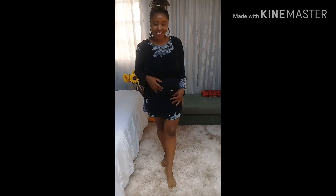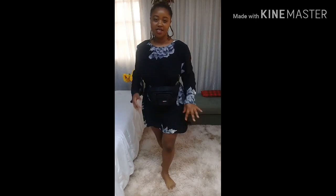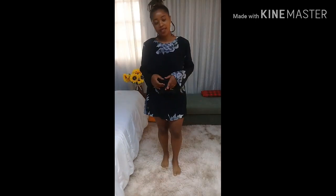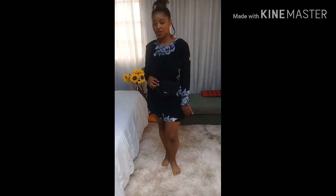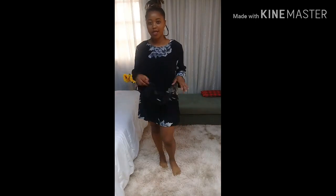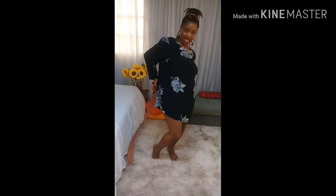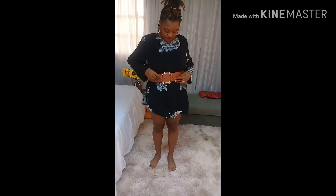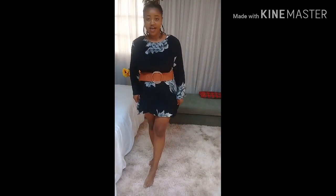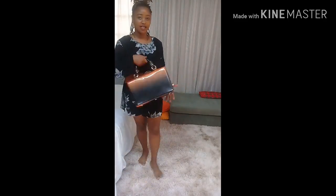You can choose to pair this look with Vans. And it's Vans, my Kenyan sisters, please, not Batangomas. You can choose to pair it with Vans, and you're good to go. Instead of a money pack, you can choose to have a belt on top of this top dress, so that we have this look. And to complement this look, you just carry your handbag.